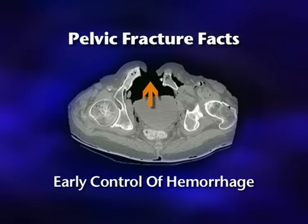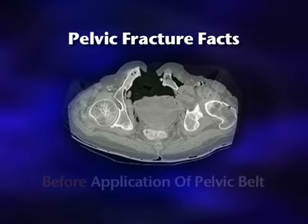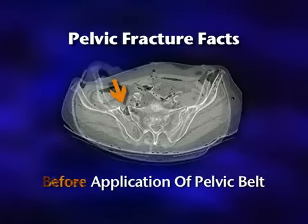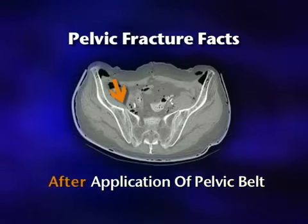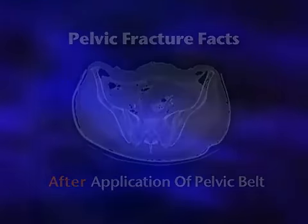Early control of life-threatening hemorrhage is the primary goal in the emergency management of pelvic ring fractures. The application of circumferential compression with a pelvic belt can significantly reduce and stabilize pelvic ring fractures, decrease hemorrhage, and lessen the need for pain-relieving narcotics.